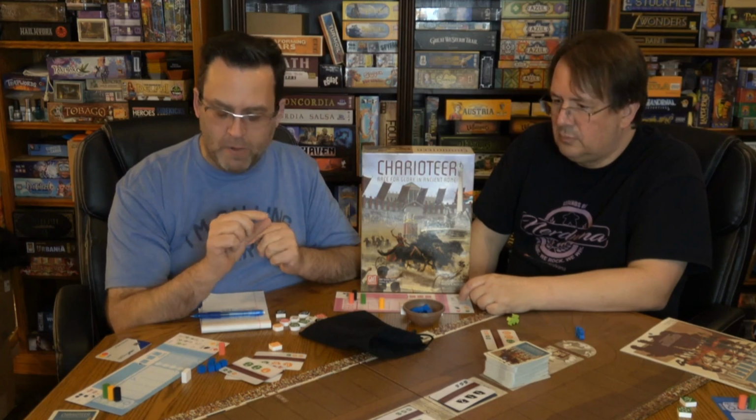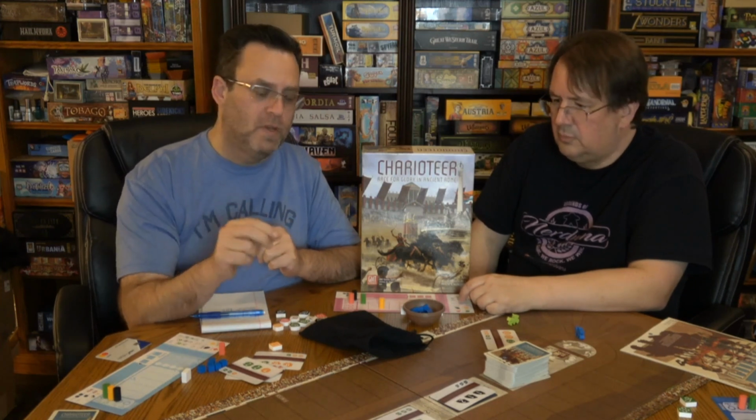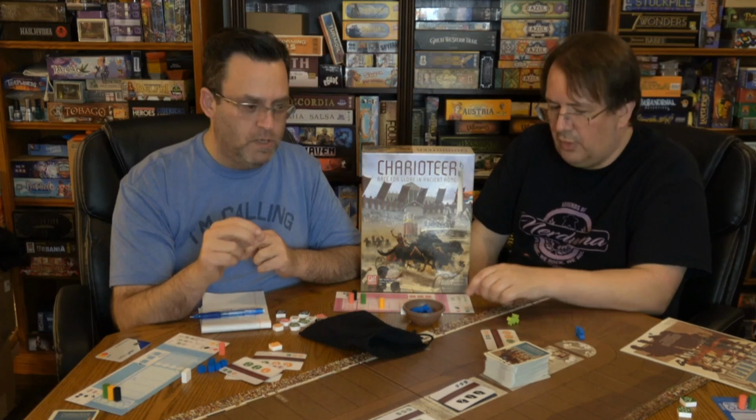I think I'm a little bit higher. I'm going to go 7 because I like how much of the wooden components you get. You do get a lot of wood, and a lot of chariots, and I really like the board a lot, like I said. So I'm going to give it a 7.